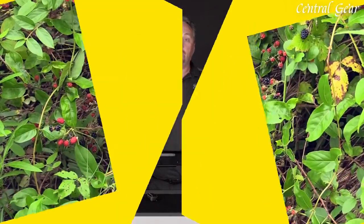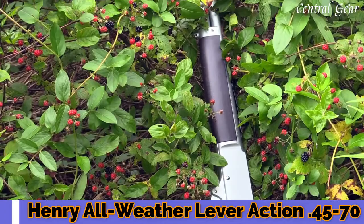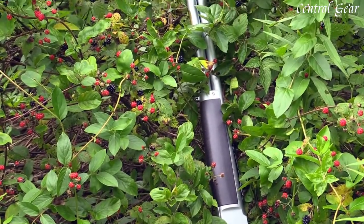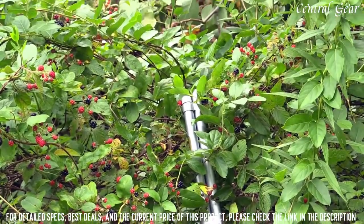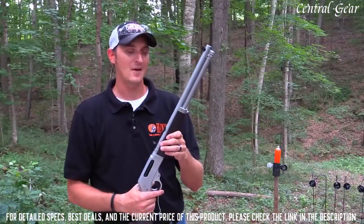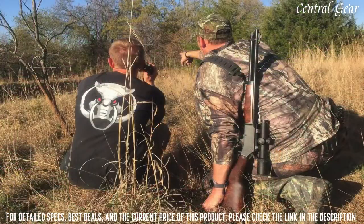You can also load full powder loads that are pretty hot that you can use to take pretty much any big game animal in North America. I myself love the 45-70. Here recently, this past spring, I was able to take my first big game animal with the 45-70 cartridge.